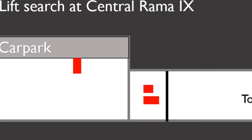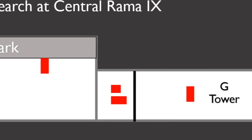So going out there on the south side to where G Tower is and into the car park lifts there. These are also Hitachi lifts, but there's some weird floor numbering, but more on this later.